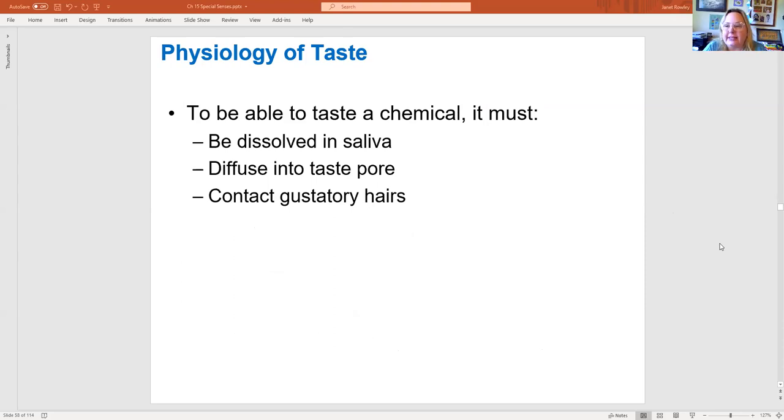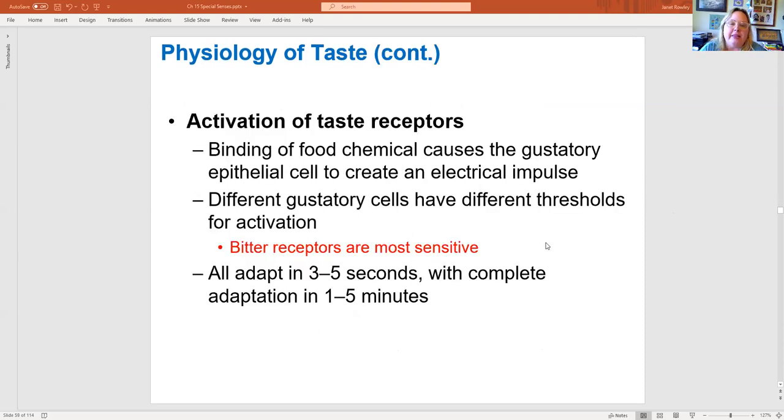In order for us to taste a chemical, it must first be dissolved in saliva, then it must diffuse into a taste pore, and then come in contact with the gustatory hair. The binding of the food chemical to that gustatory receptor causes the gustatory epithelial cell to create an electrical impulse. Different gustatory cells have different thresholds for activation. The bitter receptors are the most sensitive.